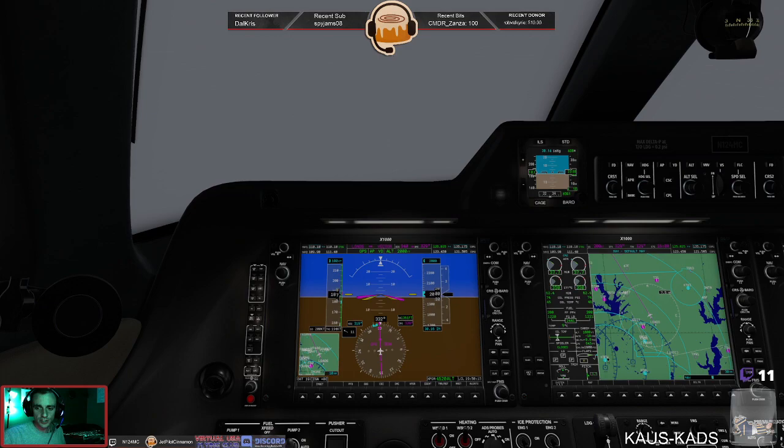I believe 180 is my limit for the first notch of flaps on this airplane. So we won't put them in yet, but if we get any slower than 180, that's when we'll get that first notch of flaps going.